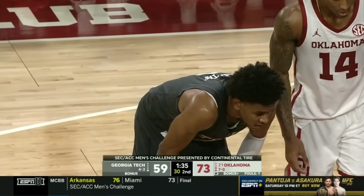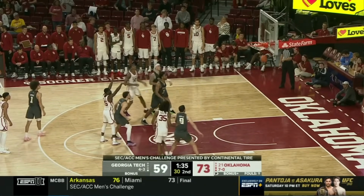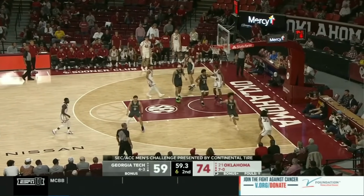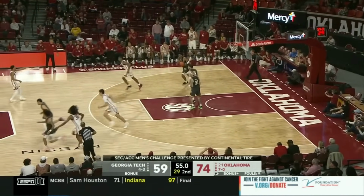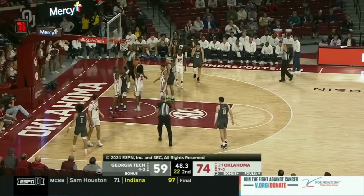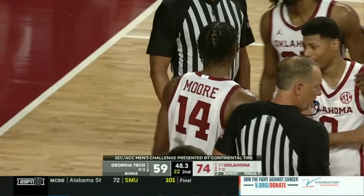Coach Porter Moser was very concerned about this game. Talked about that quick turnaround. But they're able to show their resilience. They shoot the ball really well. Moore is so critical of what he brings to the team and his athleticism, his ability to rim run and switch defensively.